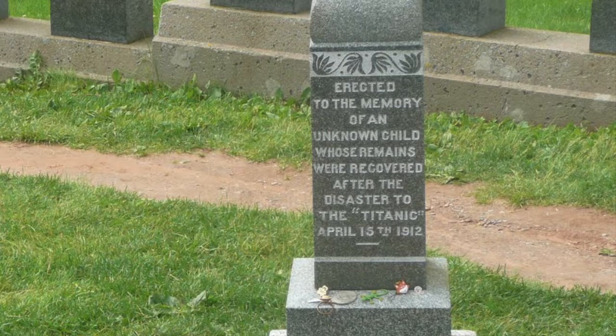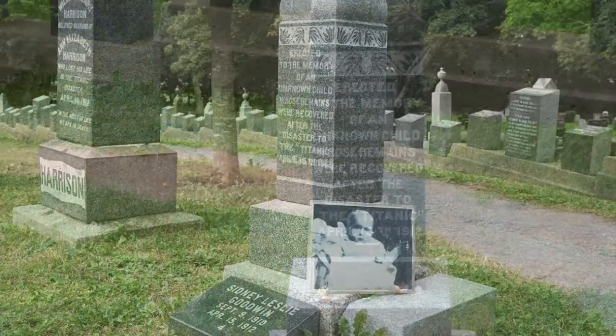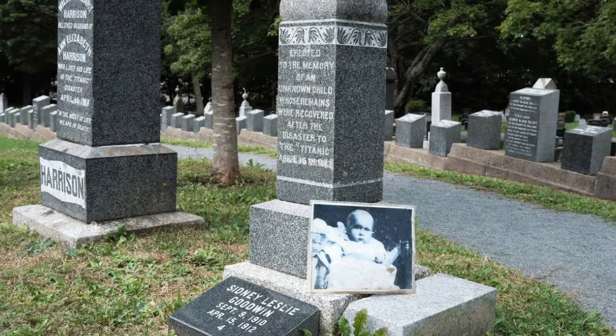In 2012, DNA testing identified the child as 19-month-old Sydney Leslie Goodwin, an English baby who perished with his entire family. Since 2012, the cemetery has added a marker inscribed with the baby's name.